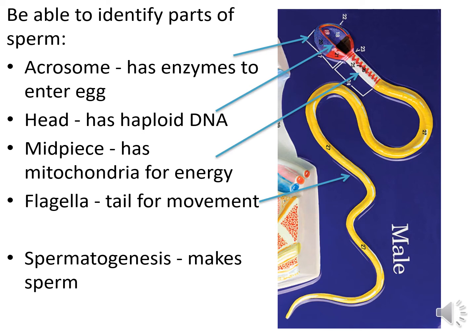The flagella would be the tail for movement. Okay, technically it's one flagellum and two flagella, but usually if you're talking about plural sperm, there's a lot of them. There's 60 million of them per ejaculate, so there's a lot of flagella, a lot of tails for movement. And really, to make the sperm in the seminiferous tubules, we'd be doing spermatogenesis, which makes sperm.